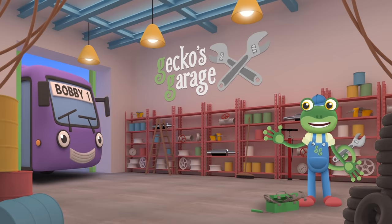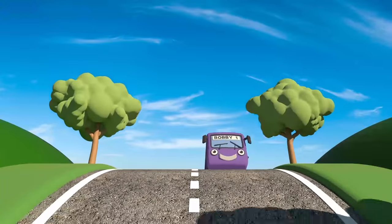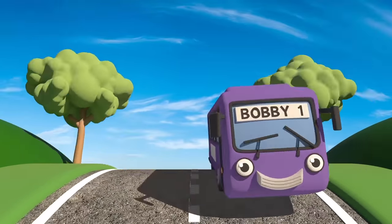Bye-bye, Bobby. See you again soon. I'm glad we could help Bobby. And now Bobby can help his passengers to get where they need to go.